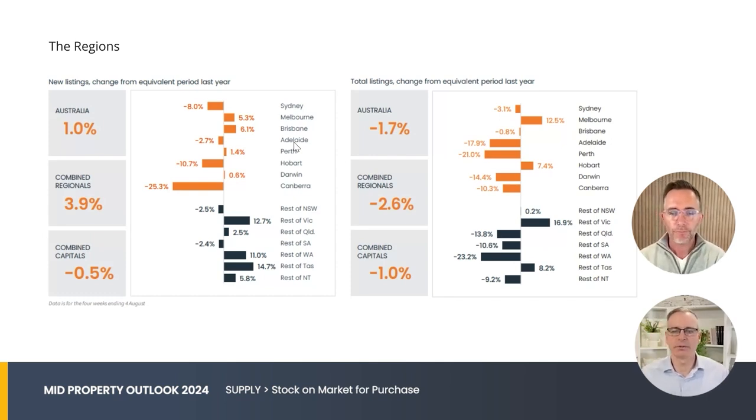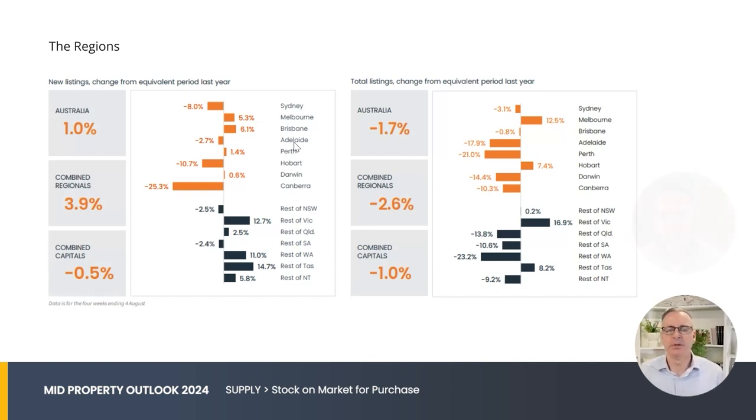Yeah, a quick summation of the regions: in terms of new listings and total listings, you've got New South Wales sort of flat. You've got rest of Victoria with 16.9% total new listings. So that's going to put downward pressure on value in the short term.